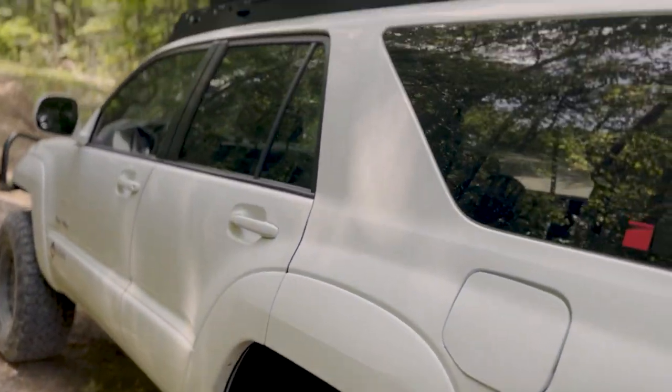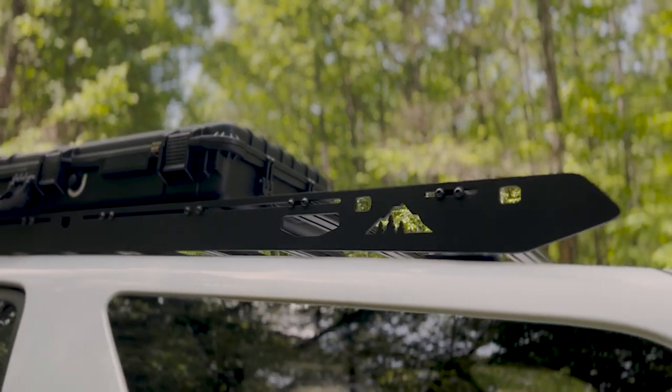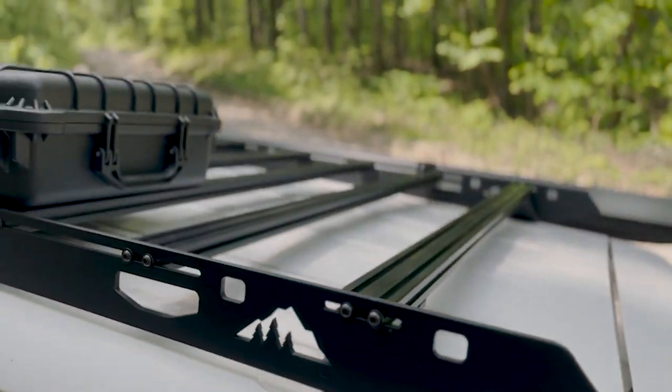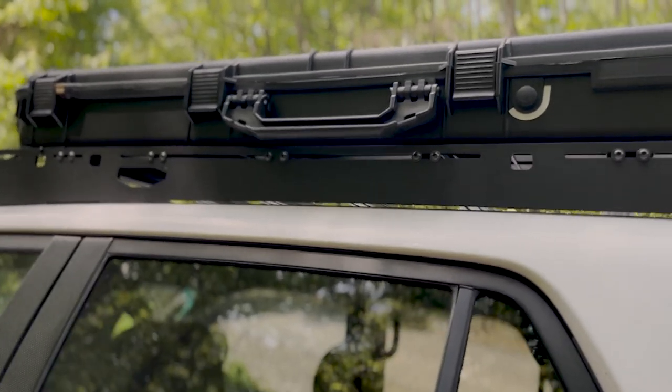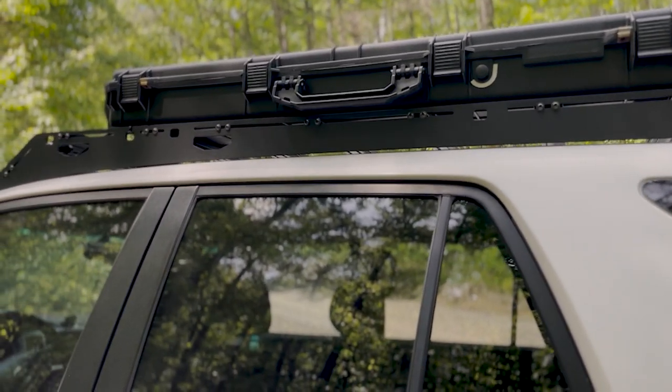Like I said, Sherpa Equipment Company. I think those guys are out of Colorado. That's their roof rack system here. Really, really like that system. It's got the rails, I don't know if you can see that. Yeah, rails, so you can mount things to it. Right now, I've got a Pelican case mounted to it with just some recovery gear and things like that, miscellaneous things.